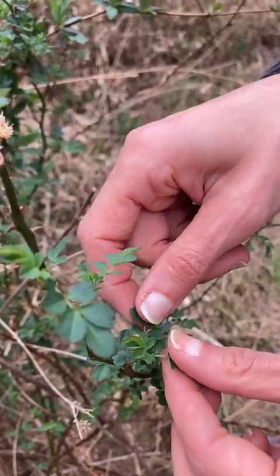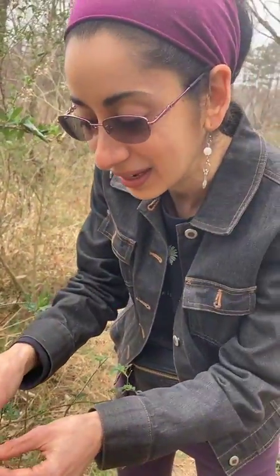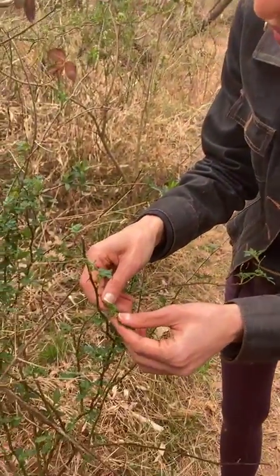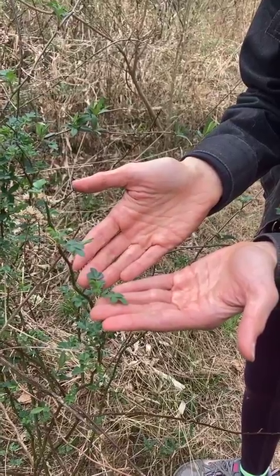This is always a fun time because you don't yet see the flower, right? So you may not know what it is without that flower to have that perfect ID, but by connecting and watching this plant throughout the seasons, you can get to know it. And it is multiflora rose. We talked about this plant in plant group a couple months ago.